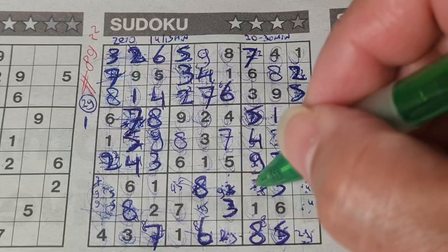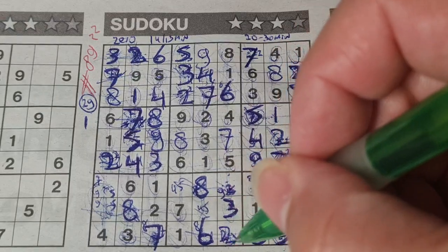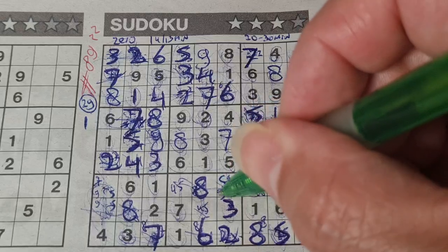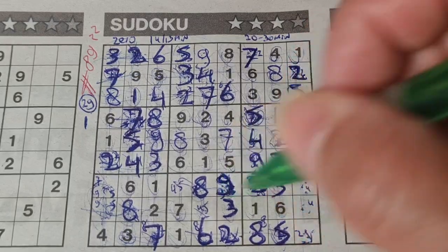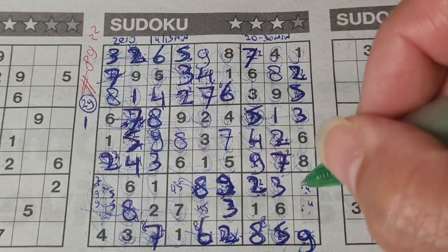7 or 2. We have a 7 here, so this box should be 2. 2 and a 9. We have a 2 in this row. No 2 there. 2 should be here. And a 9 goes there. 2 or 9. We have a 2 now, so this box should be a 9. Two numbers left.